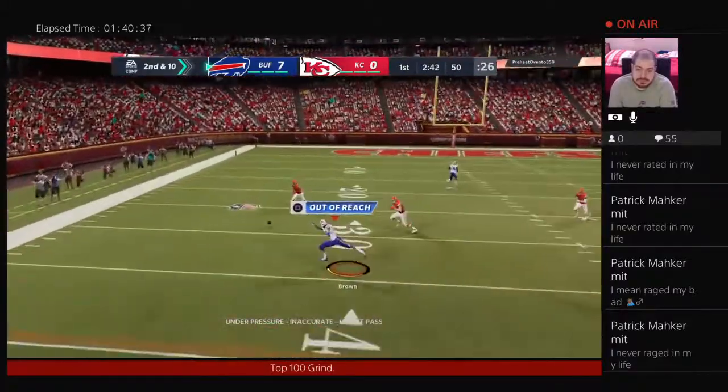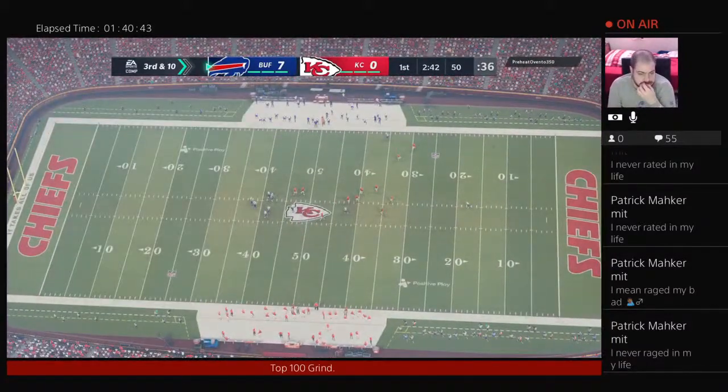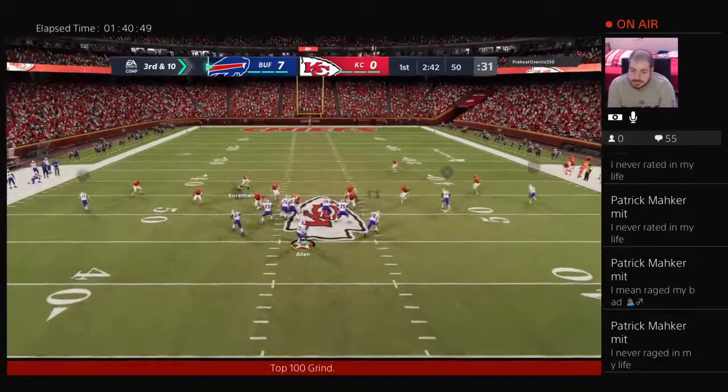It's Allen. And incomplete. That one was intended for John Brown. Now it's 3rd down. Well, so far in this drive, they've done some good work. They force incompletions on 1st and 2nd down, bring up 3rd and 10.